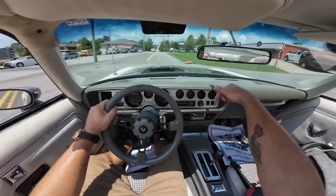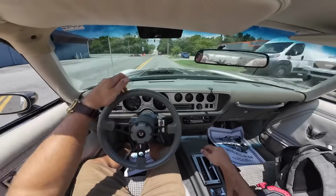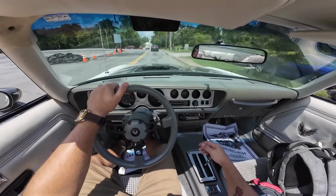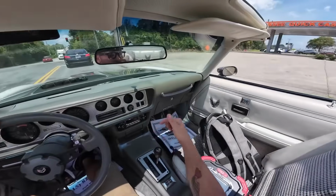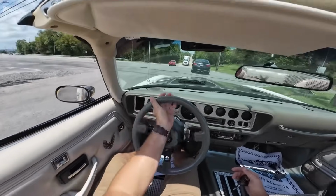Bumping the road here. Pretty smooth, a little bumpy in the back. They should drive off in this car. That'd be awesome. Have the cans rattling in the back.